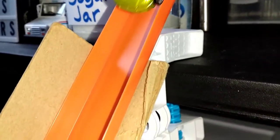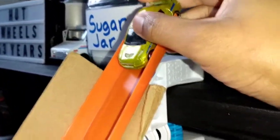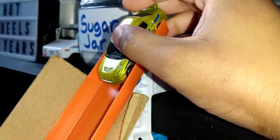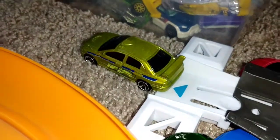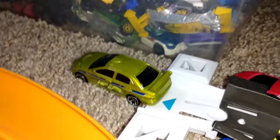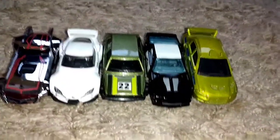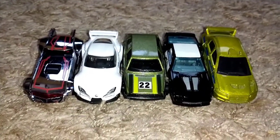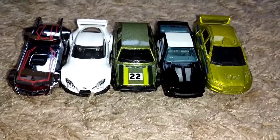Up next, former king of the raceways, the Mitsubishi Evo, or he could be the king of the raceways by the time this is uploaded. He shows us why he deserves to be the king of the raceways, or is the king of the raceways, by making it all the way across. Just like that. He's now the fifth car to make it across, joining the Camaro, Golf, Supra, and the Batmobile. Next car is coming up.